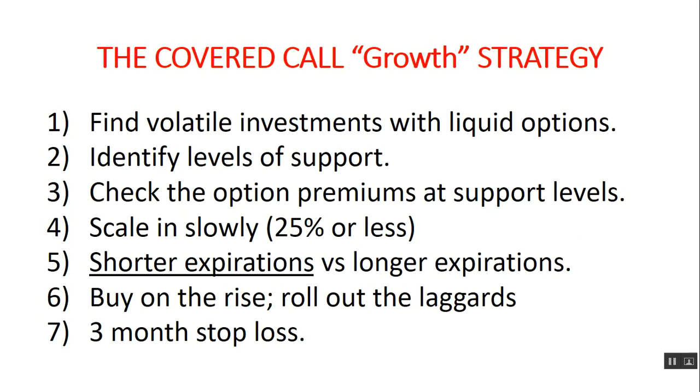If you're not comfortable with the levels of support, then just wait until the price goes down and then do it. Number 6, buy more shares if the stock's rising, open new positions, sell more covered calls, and roll out the laggards. And then finally, if the stock is dropping so far that you have to sell more than 3 months out, then get out and wait for things to settle down and get back in.